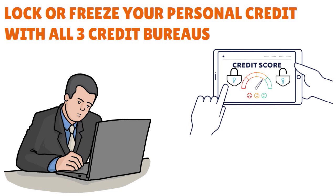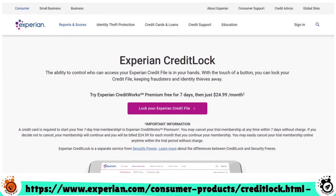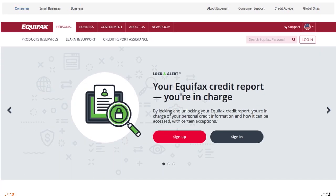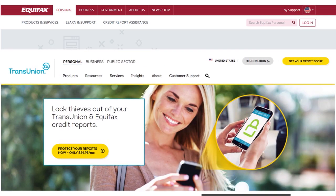And there are three ways. You can go to Experian, where you have a service called Experian CreditWorks, and the premium is free for 7 days. Then you pay $24.99 per month. Actually, you can have it for 1 month and then cancel it afterwards. Once you get the loan or credit card you're looking for, just cancel the service. You can do the same for Equifax. The cool thing about Equifax is that the lock service is completely free. All right. And then you can do the same thing at TransUnion.